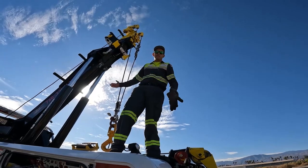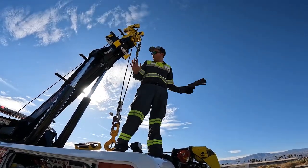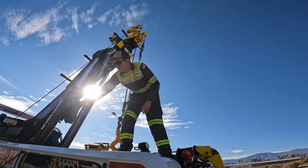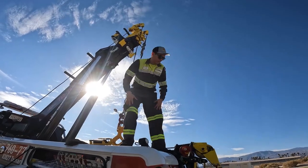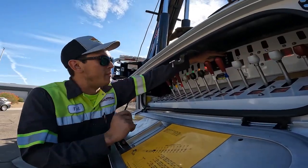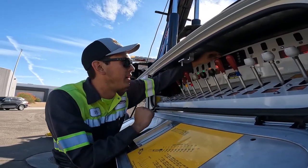Boom is still relatively centered, so before we start swinging and getting the boom blown out, I'm gonna set the outriggers down, get the truck up on a full platform, and then we can start working on that. All right, so before I do anything with the truck booming out-wise, I go up here to the load computer and I just verify a few things.